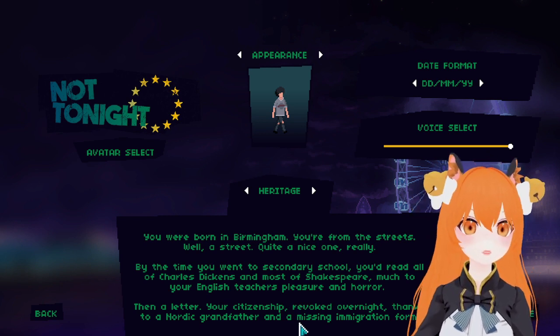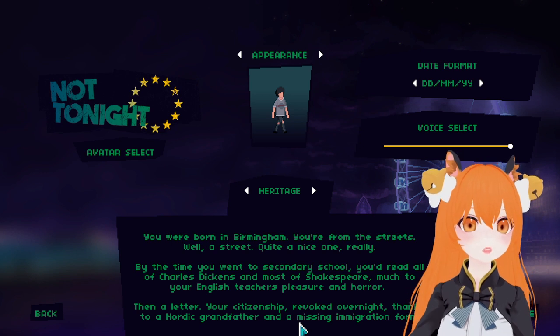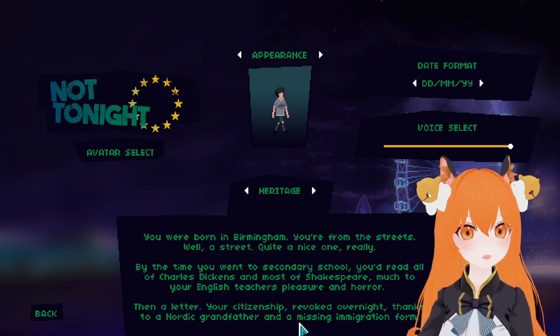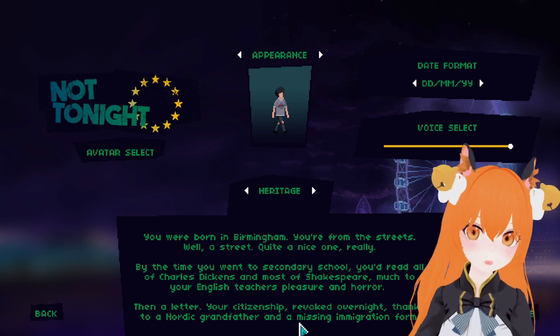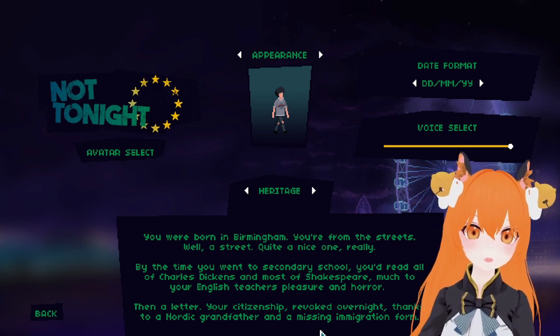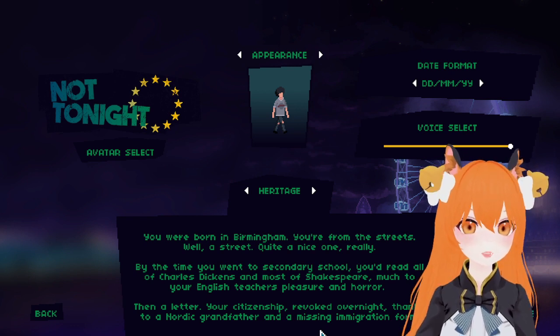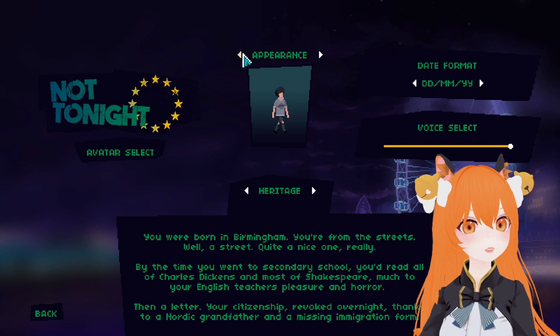You were born in Birmingham. You're from the streets. Well, a street, quite a nice one, really. By the time you went to secondary school, you read all the Charles Dickens and most of Shakespeare, to most of your English teachers' pleasure and honour. Then a letter grants you citizenship overnight, thanks to a noted grandfather and a missing immigration form.